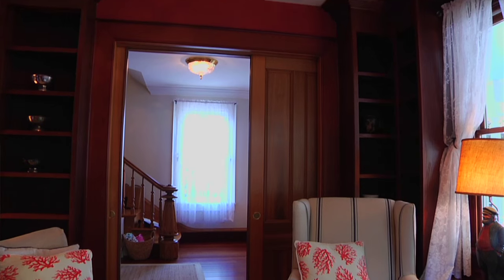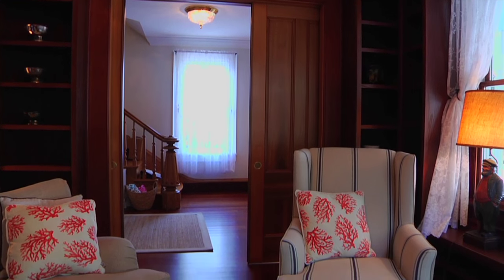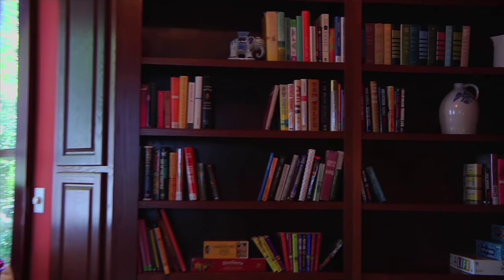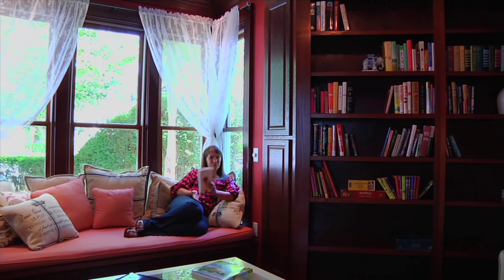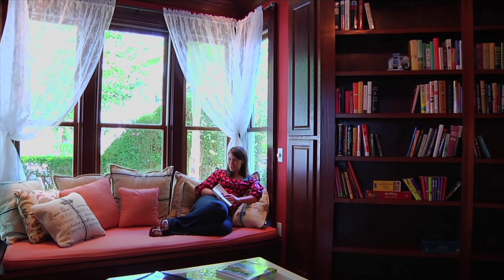I love these original pocket doors in the living room that connect or close off the dining room. There's another pair in the front entry as well. And while the entire living room is detailed with custom woodwork, my favorite built-in is right here, the window seat, perfect for reading a book or gazing out the window.